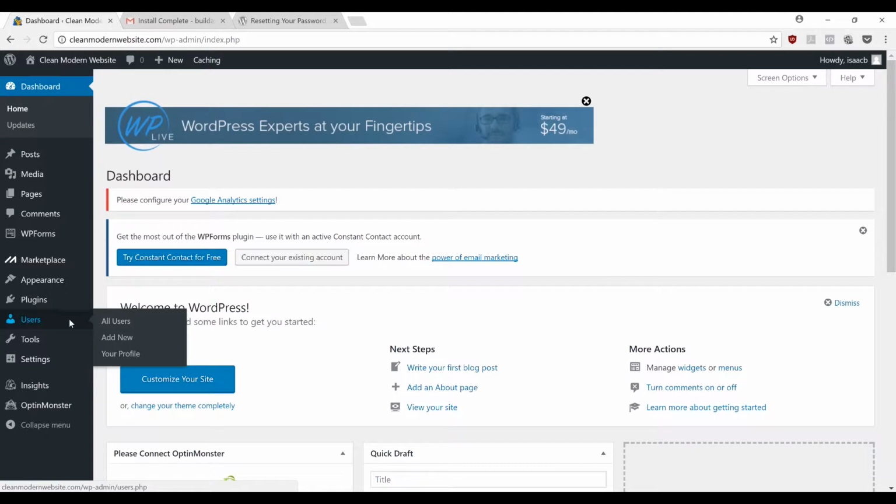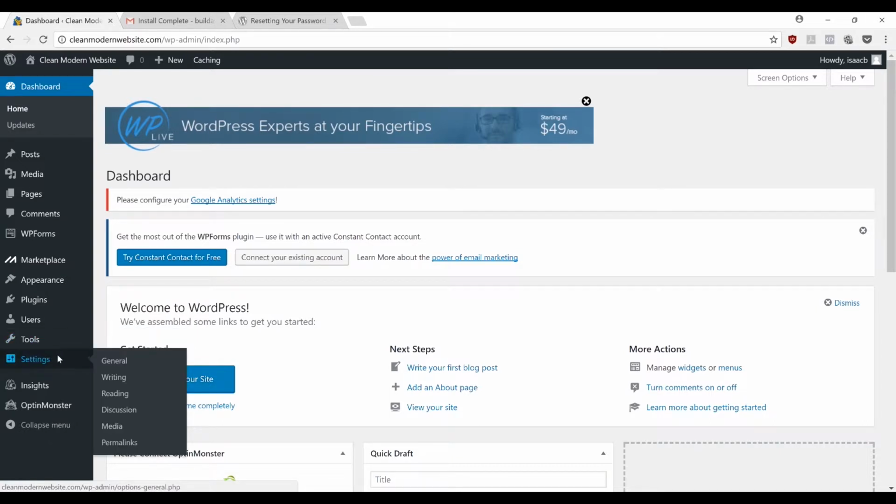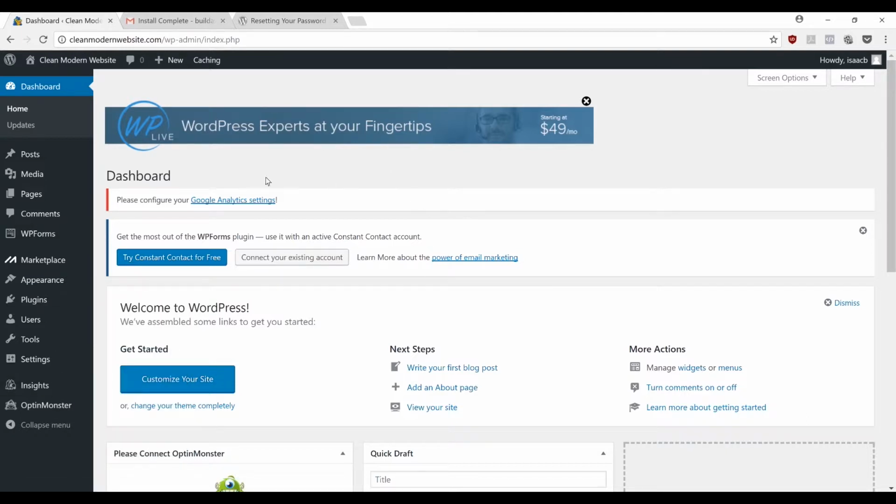Users is just like your username here, and then tools, you don't really need to worry about that. And then we've got our settings here, which again you probably don't need to worry about too much, but I can go into a little bit. Alright, so that's the structure of WordPress.